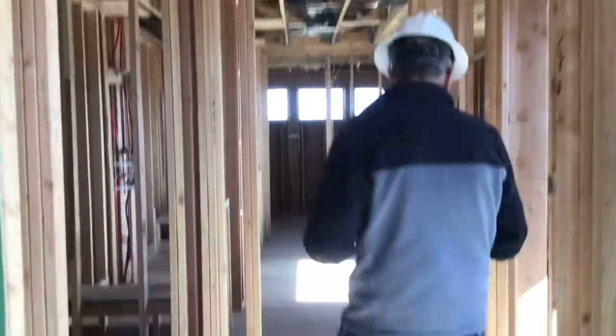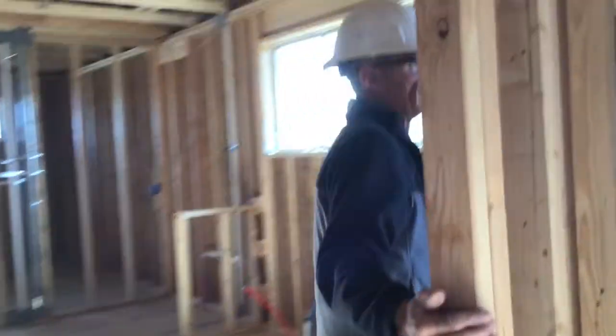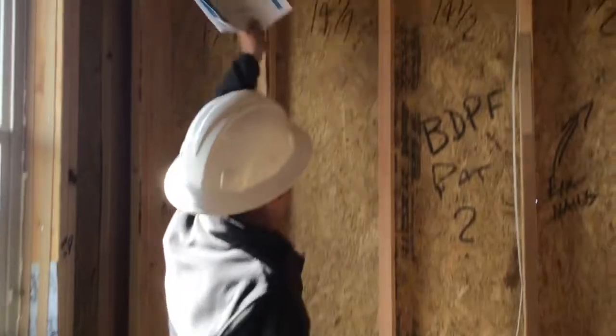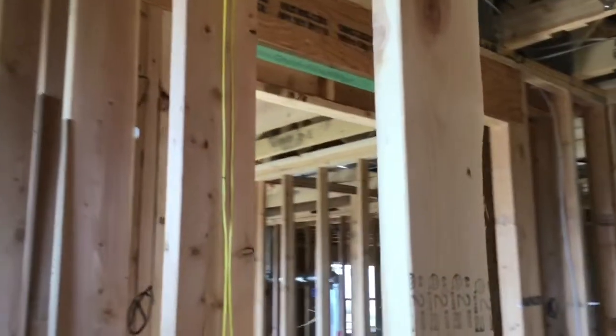So as we move through into the master bathroom area, I'm going to come back into the stool room and show you the barn door backing that we have put in the wall up high, so that also above the doorway we've got blocking in, so when you have that barn door installed, there's plenty of backing behind that wall.